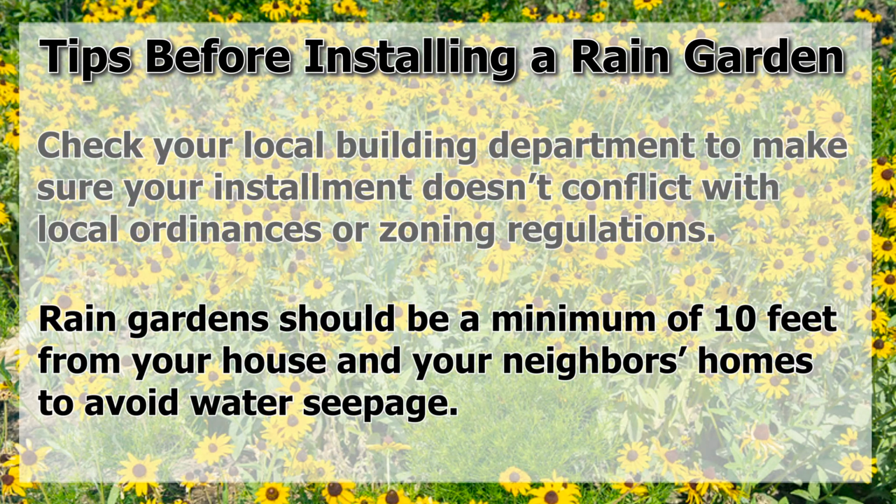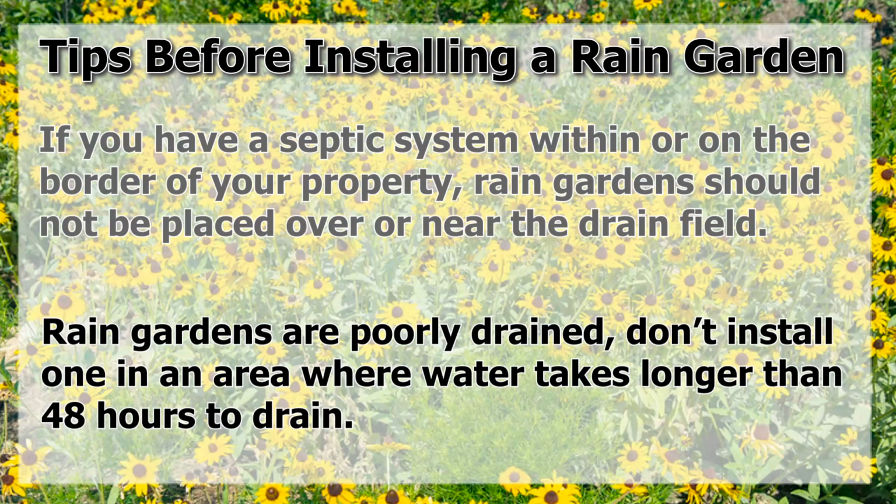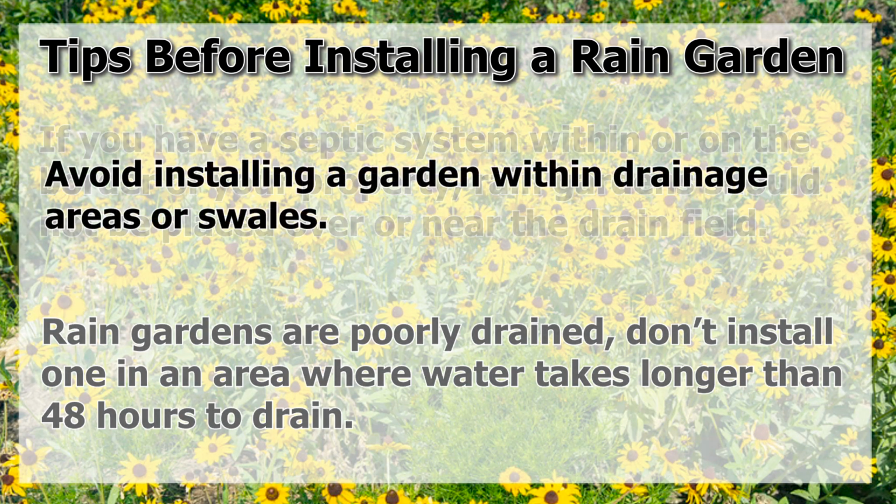Rain gardens should be a minimum of 10 feet from your house and your neighbor's house to prevent damage from water seepage. If you have a septic system within or on the border of your property, rain gardens should not be placed over or near the drain field. Be mindful that rain gardens are poorly drained, thus you should avoid placing a garden in areas of your yard where water tends to collect and sit for periods longer than 48 hours.